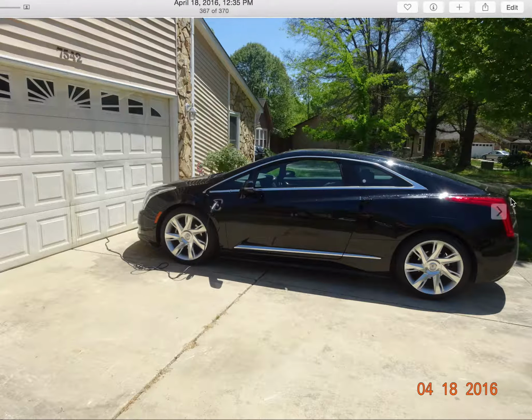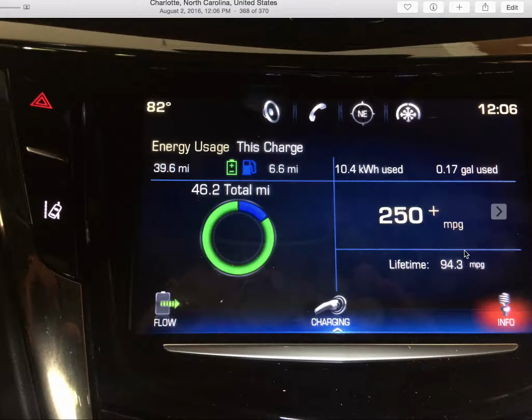Okay, now we'll look at the mileage of my car. My lifetime mileage as of August 2nd, 2016 was 94.3 miles per gallon. That was my lifetime average. On this particular day that this photograph was taken, you see I drove a total of 46.2 miles, and I used the gasoline generator or engine for 6.6 of those miles. And that equated to an average for that day of 250 plus miles per gallon. So for 46.2 miles, I used 0.17 gallons of gas, less than a quarter of a gallon of gas to drive 46.2 miles. And that was on August 2nd of 2016.